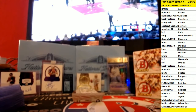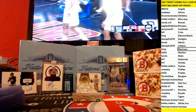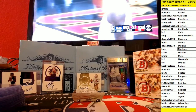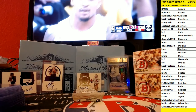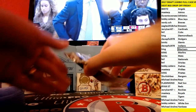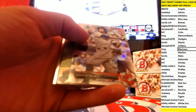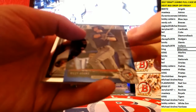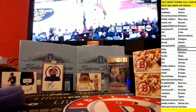Nice refractor auto for Bobby. That's at a $4.99. Wonder. All right, that's in a box four. Still half the case to go. Box number five coming up. Good luck on box number five.